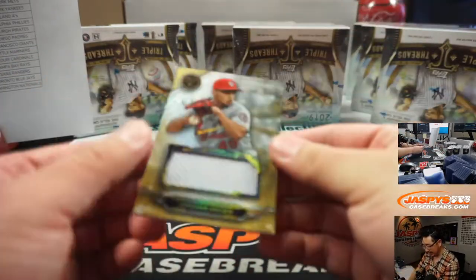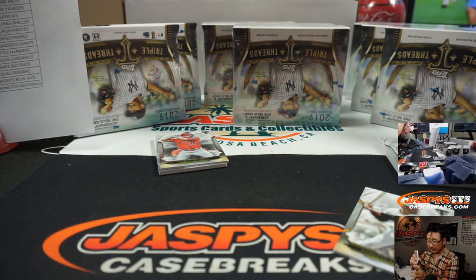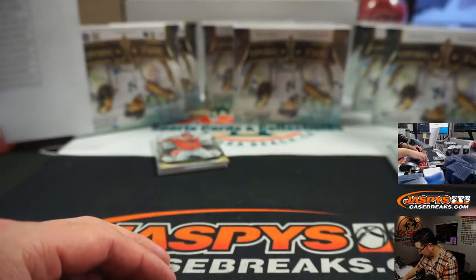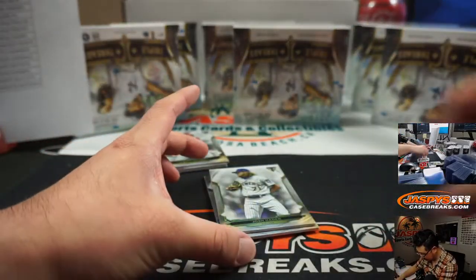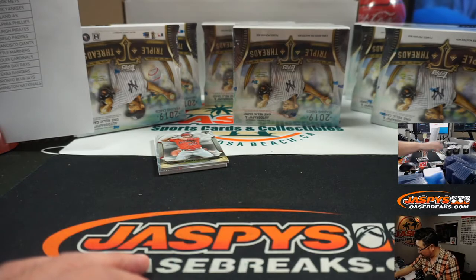All right, there's Jordan Hicks, 4 out of 9 for the Cardinals. That's going to go to the X line, who got the Cardinals straight up. Put this over here. Hunter Dozier, Josh Hader, Anthony Rizzo, and Vlad Guerrero. I already got those two hits. More room here.